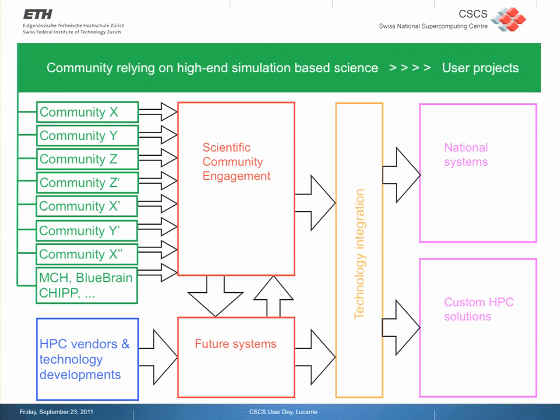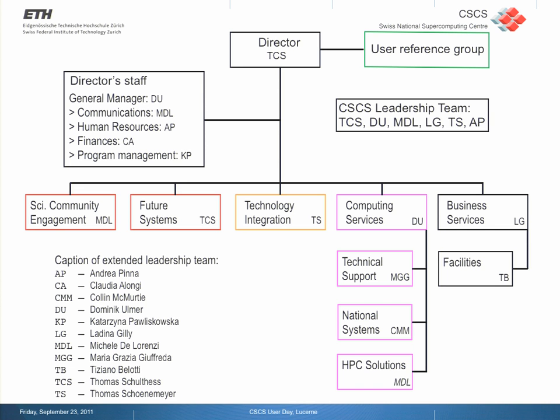Of course, the systems will still be operated in the way we do it today with peer-reviewed user projects. But as I said, there will be a lot more involvement in defining the directions where we are going. So we're really going to organizationally move HP2C like projects. So there will be more, and we will continue this type of operation into the future. And so from the CSCS organization, starting in October, we will have a slight adjustment.